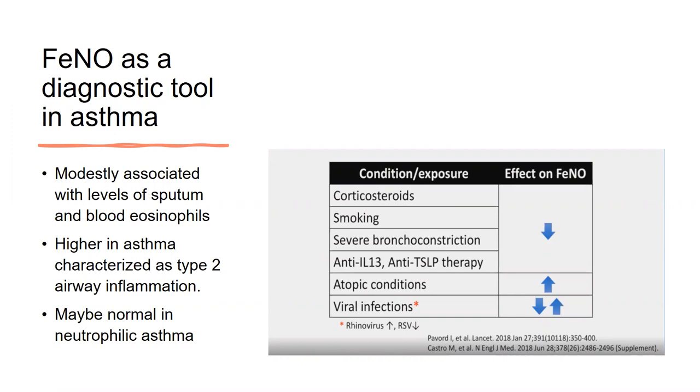So there's a modest association with sputum eosinophils, which are somewhat difficult to get, but it correlates somewhat better with blood eosinophils, and it's higher in patients who are characterized by type 2 inflammation, and it can be normal in neutrophilic asthma.